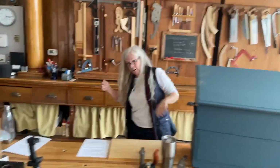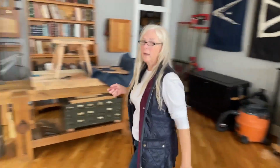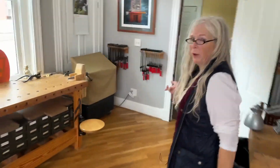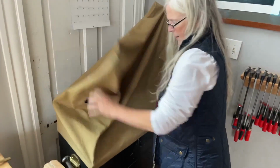And then we've got Chris's Dutch tool chest over here from years ago, from 2013. And this is also blacksmith-made hardware. It's on the inside of the chest.